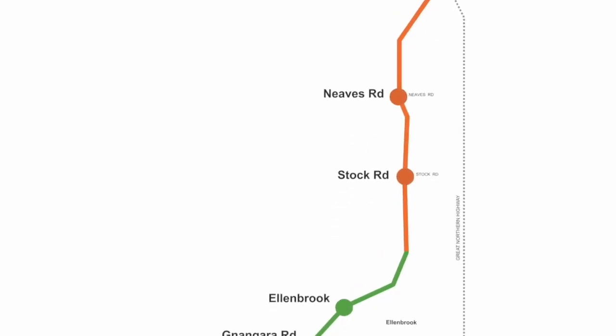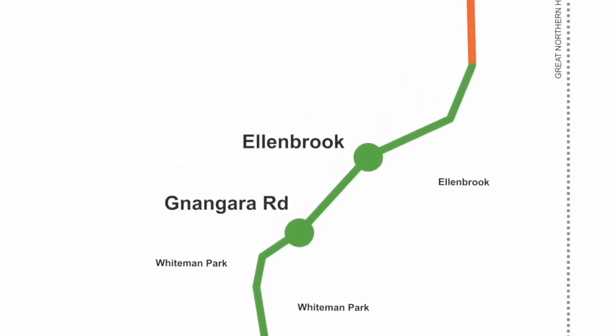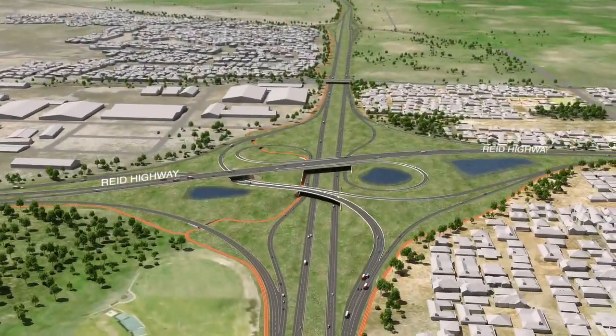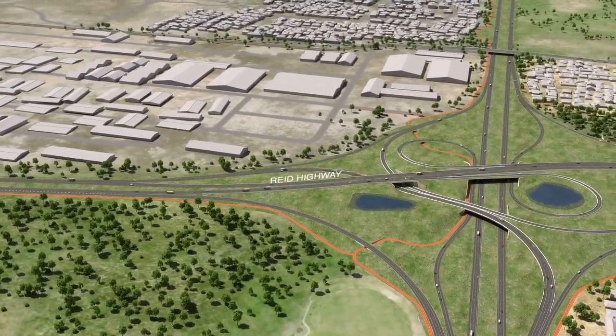NorthLink WA is being built in three sections: southern, central and northern. The central section will provide a new free-flowing link from Reid Highway in Morley to the Promenade in Ellenbrook, improving access to these communities. There will be a freeway-to-freeway-style interchange at the junction of Reid Highway and Tonkin Highway, eliminating one of the state's most dangerous intersections.